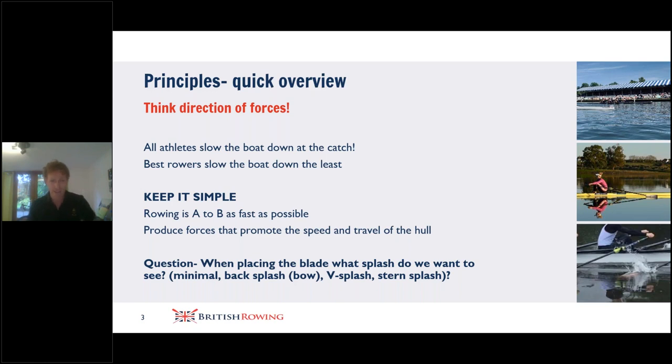Thinking about the catch itself, just a very open-ended question that Dan will collate some answers to and suggest them to James and I later. I think you've got a question box that you can put in. So the question is, when placing the blade, what kind of splash do we want? Do we want middle splash, back splash, so splash that's going towards the bow, a V splash, stern splash? Just interested to know what coaches or athletes are actually thinking.